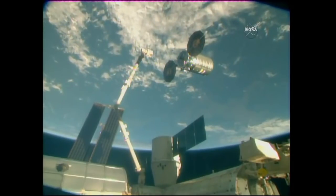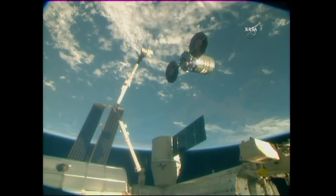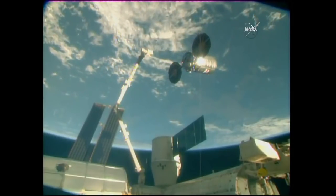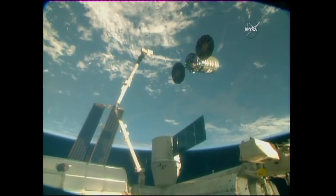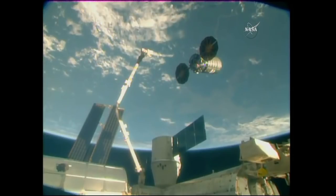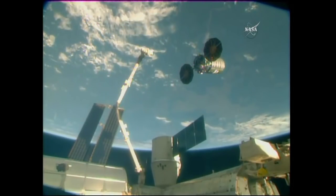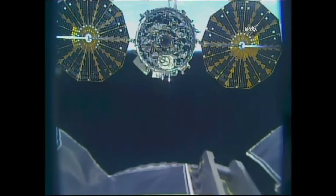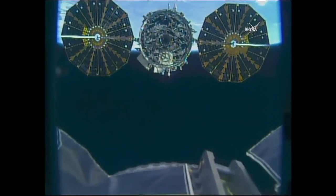The departure burn has been executed. You'll start seeing the Cygnus start moving away from the space station. Commanded. Confirmation from the crew that that burn has been commanded. See the same. Departure burn is underway. The Cygnus vehicle is currently accelerating away from the station.